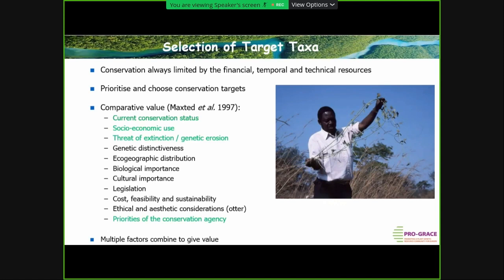Socioeconomic use. So for us, crop wild relatives are important because they have economic value, potential economic value. And you've probably all seen that figure of 180 billion per year generated by the use of crop wild relatives in breeding. So it's a huge figure, the amount of additional income that's generated by using crop wild relatives in breeding, not to be underestimated. But there are other means of value as well, other than just straight economic.